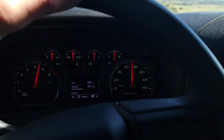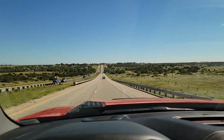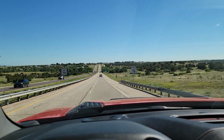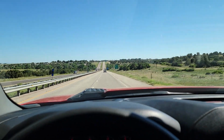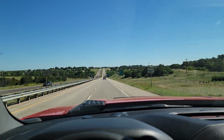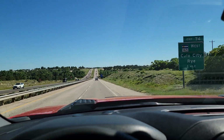But I mean, right here it's keeping it right at 70. I could have came down the hill at 75. The Chevy is sure-footed. The front end's planted well. I really see zero issues with anything. So, yeah, I mean, it's just really good.